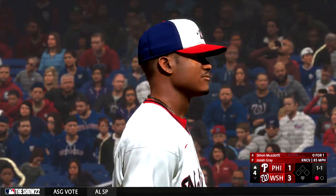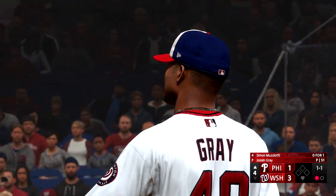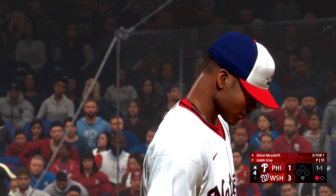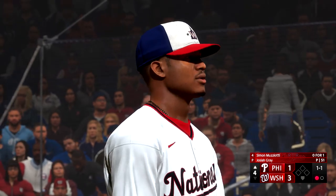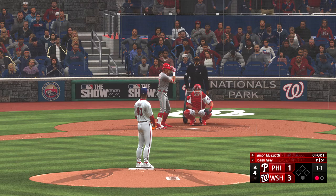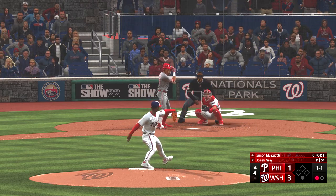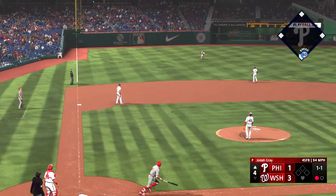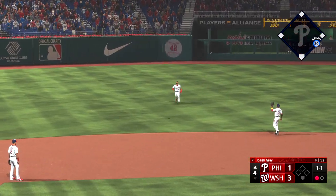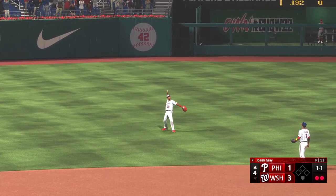Next offering is down low. Well, the offense has gotten going, and a pitcher wants to go out there, have a real quick inning, get those guys back into the dugout so those bats can stay hot. Left field, Hernandez settles under this one, brings it in. That's out number two.